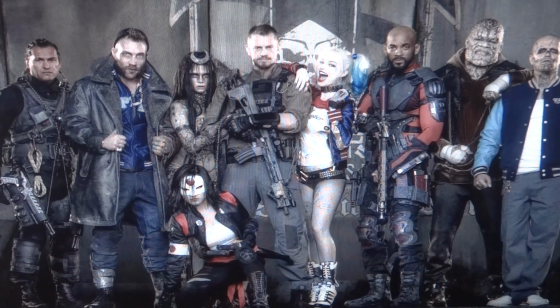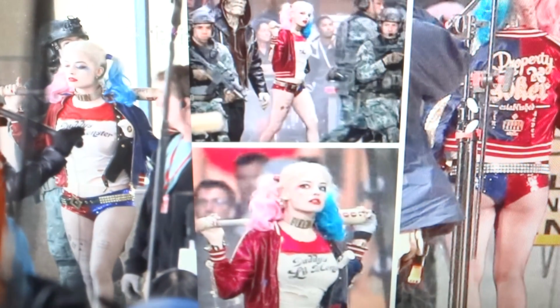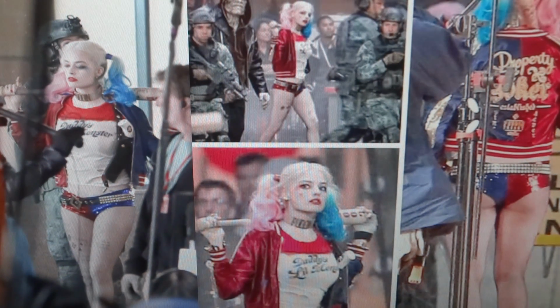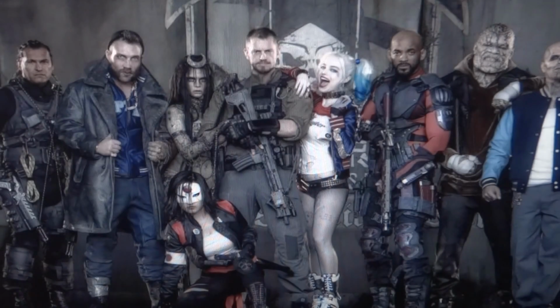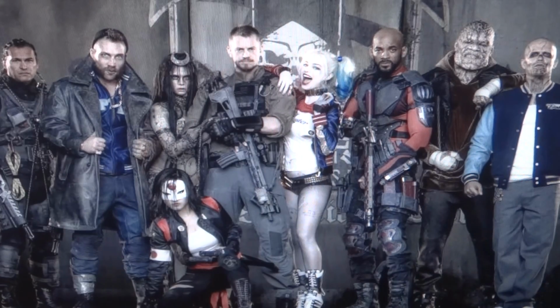A little disappointed in Joker. Killer Croc, they might have been able to make him better, but personally, I can't tell you exactly what they should have done instead, so it's hard for me to complain about Killer Croc. I think that he's fine. I think he looks a lot better with the hood on, which you can see in this photo up here. I think that he looks pretty nice with that hood on, so maybe if in the movie he has the hood on the majority of the time, I'll be pretty happy with that.